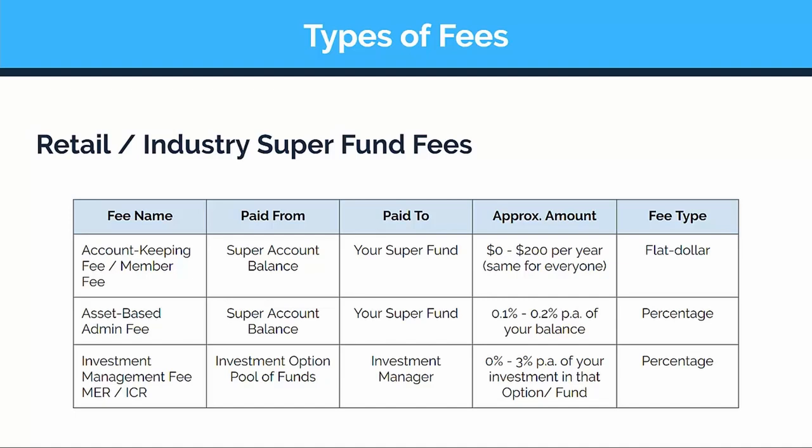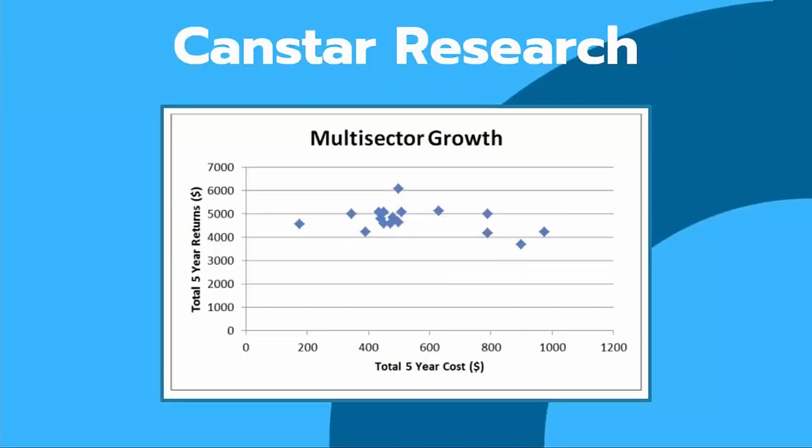And also, don't be fooled into thinking that the higher the fee, the better the investment, because there's no evidence to suggest this. In fact, let's just divert here for a minute. Here's a report that I want to show you conducted by Canstar showing the correlation between fees and investment returns on a $50,000 investment into a multi-sector growth fund. So this is basically like the growth option that you might see in your super fund.